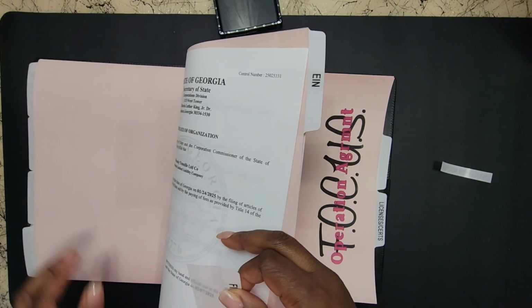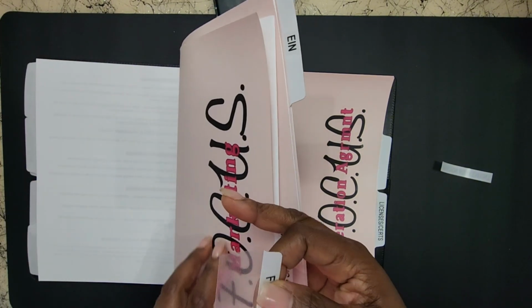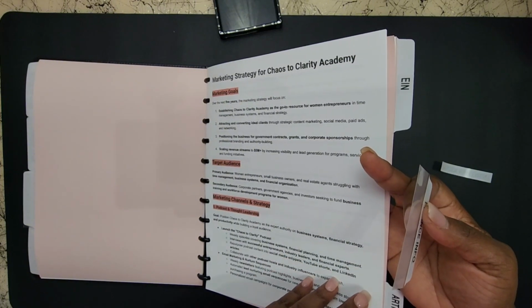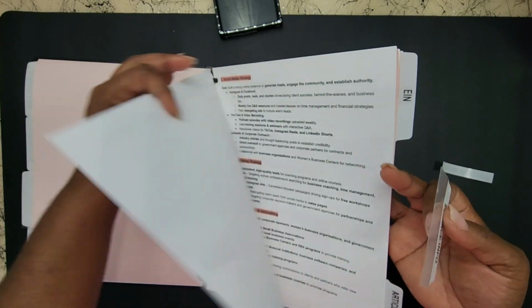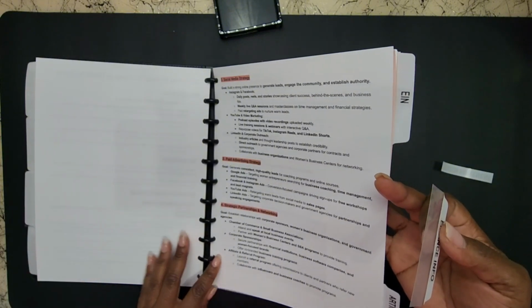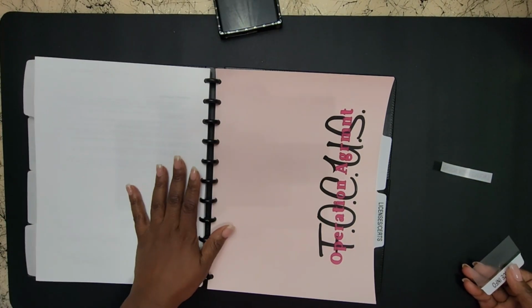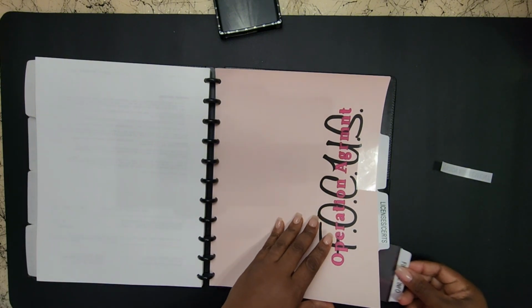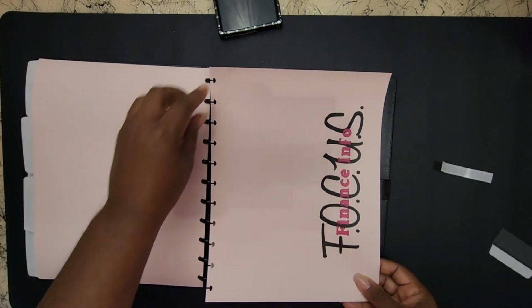Our disadvantaged business, any of those different, women, veterans, Chamber of Commerce, veteran owned business, women owned business, different things like that. Okay. So I'm struggling for words over here.